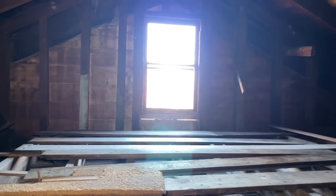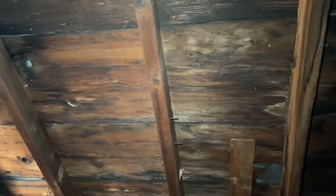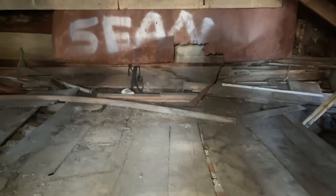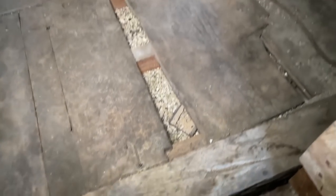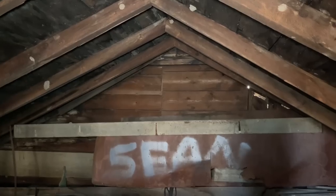Interesting. I mean, look at how big that board is. It's 2 feet wide, easily. Interesting. Oh, look, and it's a vermiculite insulation. Really bad to breathe in. Pretty cool. Attics are always so left untouched. It's fascinating.